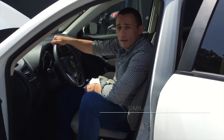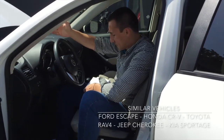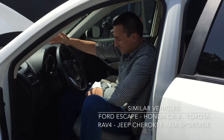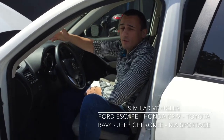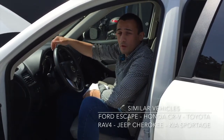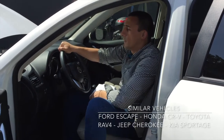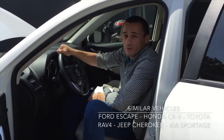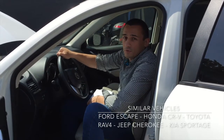If you're looking at a CX-5, you might also want to consider a Ford Escape, Honda CR-V, Jeep Cherokee, Kia Sportage. All those cars are pretty similar to this one. There's a couple others. They're sort of in the same competitive set, really similar pricing, really similar options. So you might want to consider those when you're doing test drives.